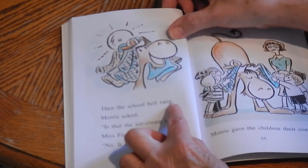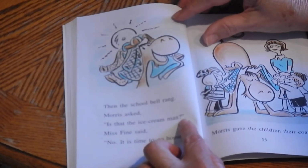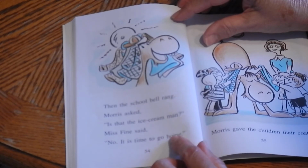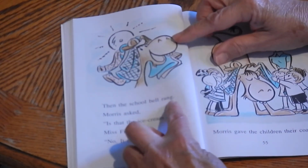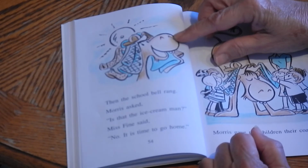Then the school bell rang. Morris asked, is that the ice cream man? Miss Fine said, no, it's time to go home. Oh, so when Morris heard the bell, he thought it was the ice cream man.